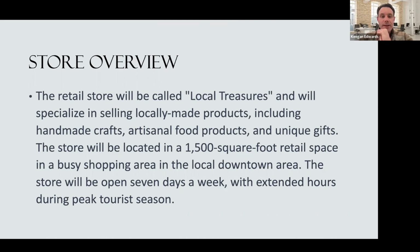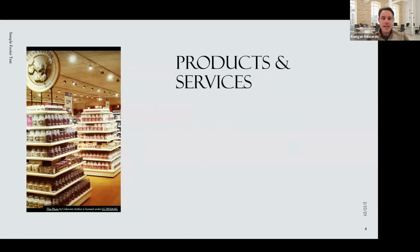And here's what they did. They answered, what's the store going to be called? What's it going to sell? Where is it going to be located? When is it going to be open, right? So start to go through those who, what, where, when, why, how, and start to put that into your store overview. So somebody who reads this can really quickly pick up on what your vision is for your retail business.